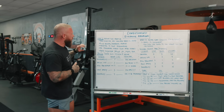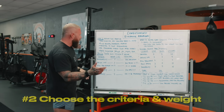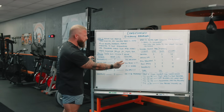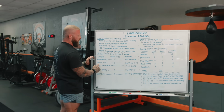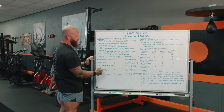So step number 2 is gonna be choose the criteria and weight. And the criteria are gonna be based off of transferability, meaning real world application to the actual sport. The weight of that is gonna be 5. So you got a 1-to-5 ratio here. So we got a 5 for transferability. Fatigue cost, all right, how taxing is it? That's gonna be a 3 on the weight.